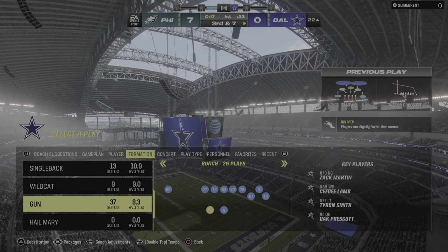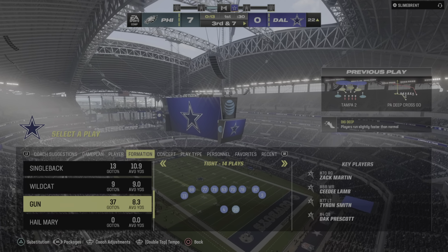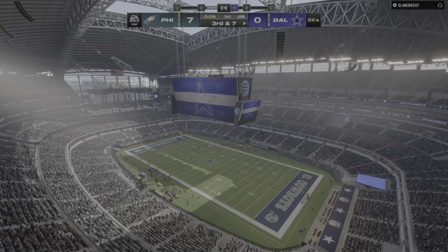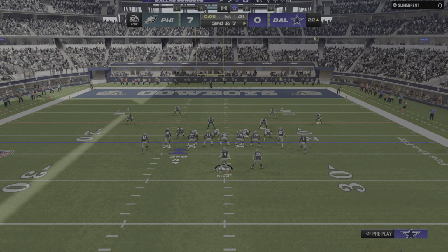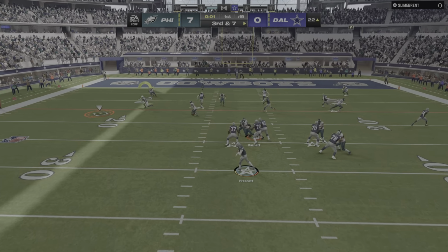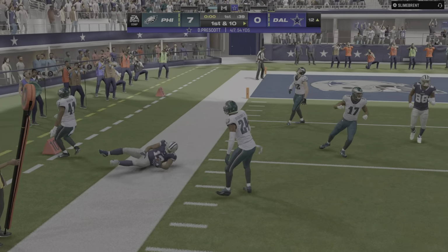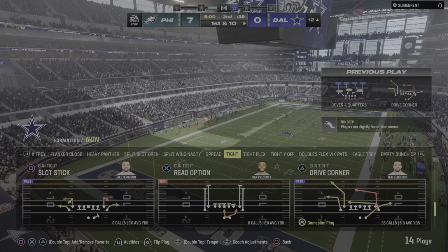That's a game of three. It's third and seven. On third down, it's Prescott. On the left side, Gallup's got it. And he has another first down as he'll get the ball down to the Eagles' 12-yard line.